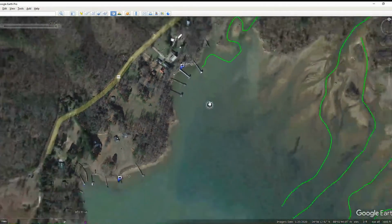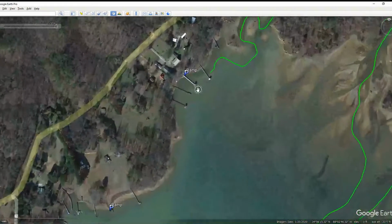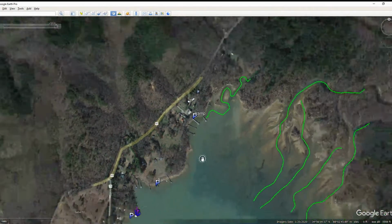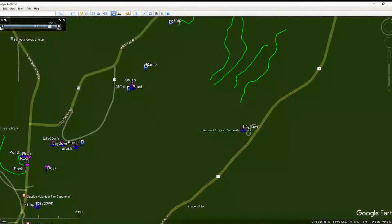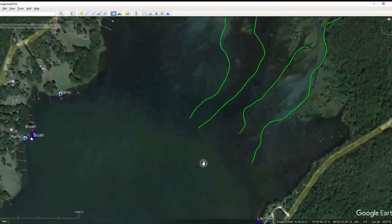This obviously is a very shallow area though, so I don't know how productive those spots would be, but you can tell how shallow it is just by looking at these docks, how long the walkways are just to get out there. So that's telling you that's some pretty shallow stuff. Let's look at this thing from 2012 and see if it has any vegetation back here. And yes, it does.